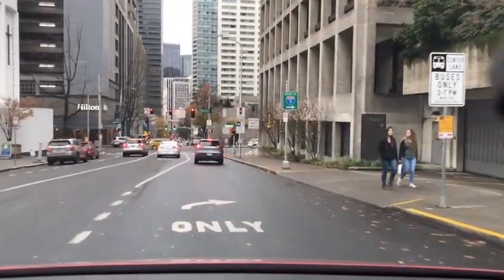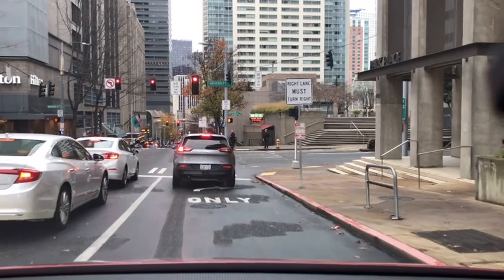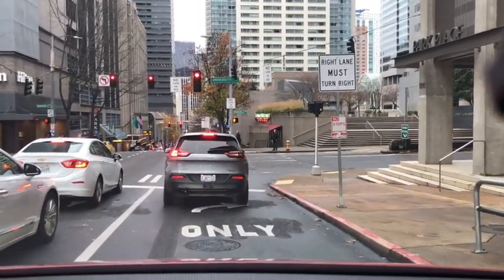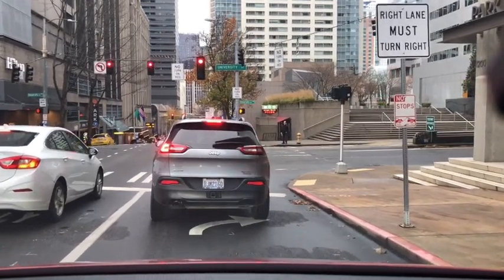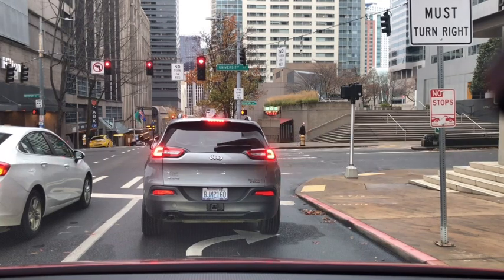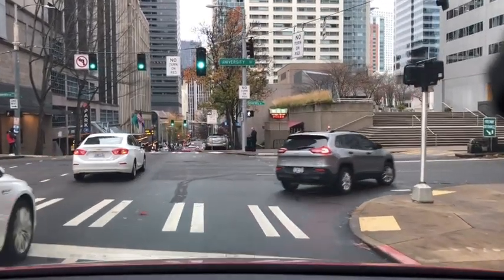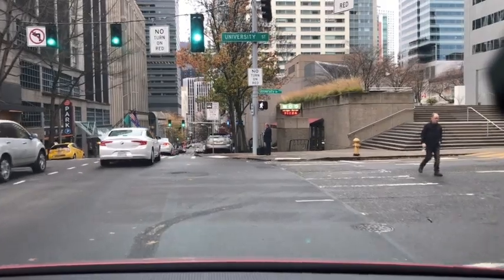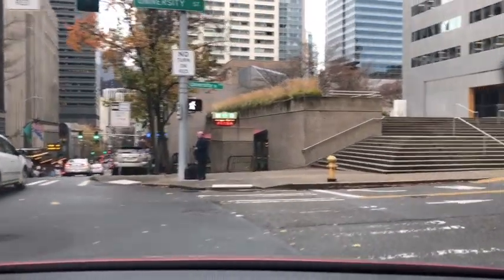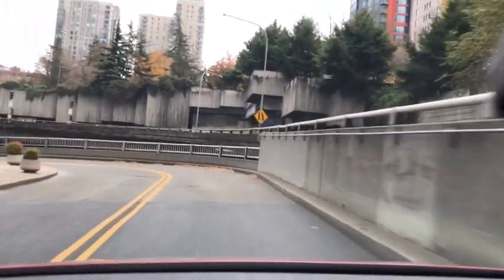Now, one more thing I'm going to point out about this turn onto University. University Street is a 2-lane street, amazingly enough. So when you make a right turn here, you're not making an immediate right. You're making a right turn further over, but what you're turning onto is actually a 2-lane street. So don't be surprised if you see a car sitting over there going the opposite direction. I guess I haven't seen that very often, but it is possible because this is actually a 2-lane street. As weird as it might be.